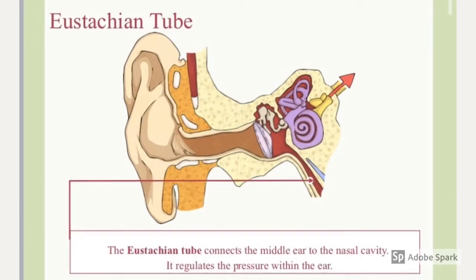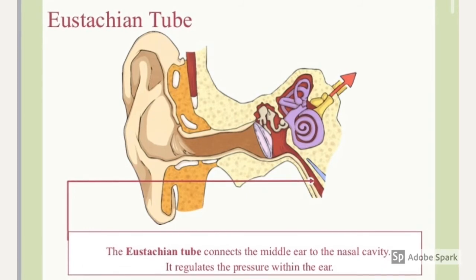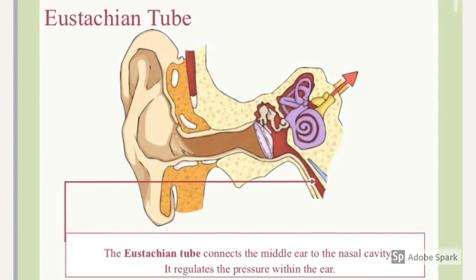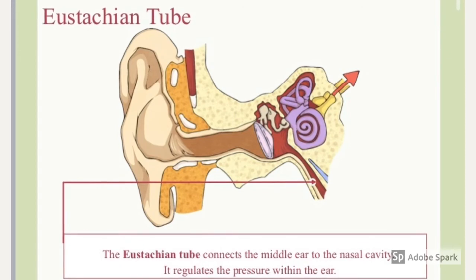And finally, we have the eustachian tube. The eustachian tube connects the middle ear to the nasal cavity. It regulates the pressure within the ear. So often we hear about the ears, the nose, and the throat. They are the connected parts.